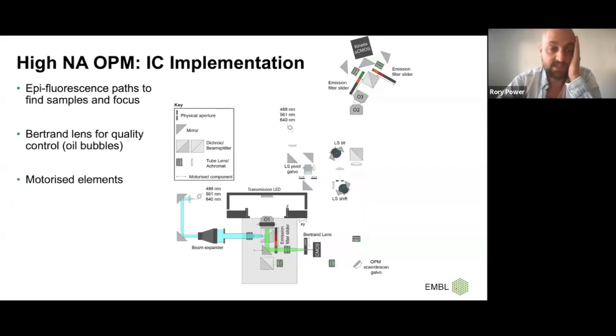For actually finding samples, I wouldn't recommend trying to do this with a very thin and short light sheet. It's quite painful. So we added an epifluorescence module to this. We have motorized dichroics and other mirrors that move in and out of the beam path to switch between OPM mode and epifluorescence mode. It's just so much easier for finding samples. Again, we have this Bertrand lens, which I found so useful on the SMLM.